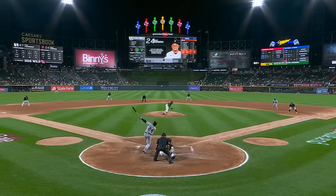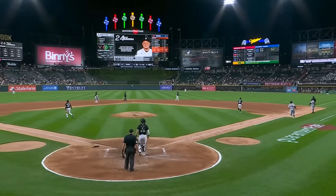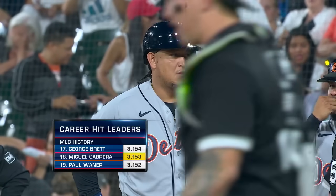Miggy doing what he does best. Goes the other way with it. Plays first to third with Spencer Torkelson. Tigers got something going here. How about that? He passed Paul Waner, and he's one behind George Brett.